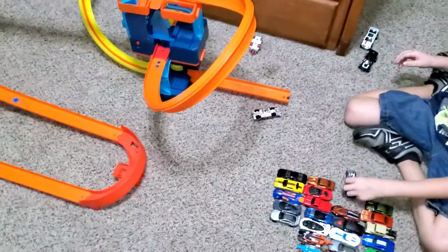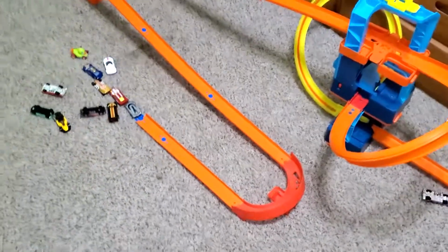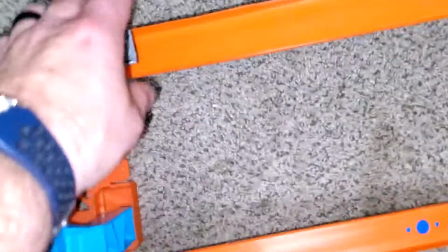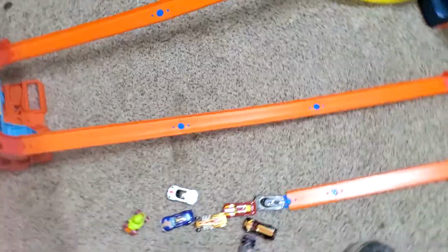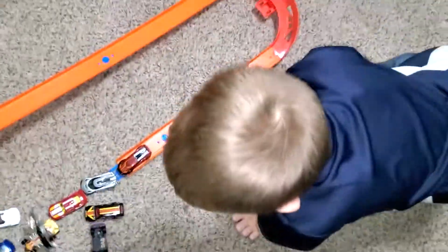Yeah, the trucks don't fit on the track. What was that one? Cruise Bruiser. I'll go for the Cruise Bruiser. I don't know why it won't focus. What was that one that just made it? El Viento. All right, back.